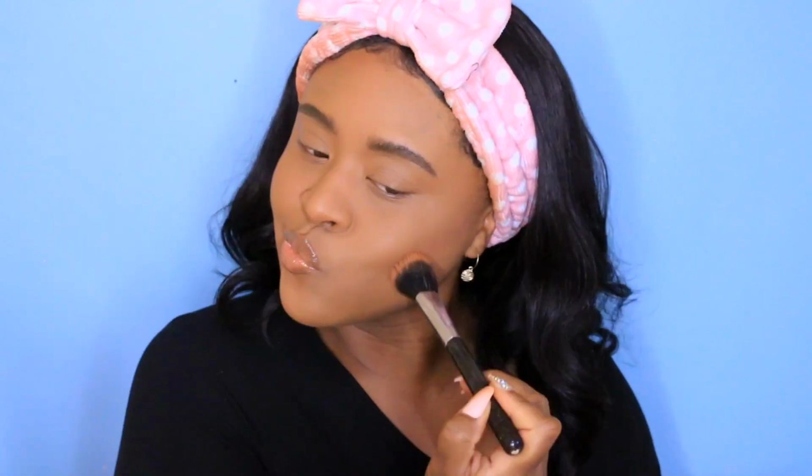I just like to warm up my skin a little bit, give it a little warmth, bring some color back into the face. I like to go in circular motions and drag the product upwards. I will take my bronzer and take it underneath because I kind of have a chubbier face, so this helps chisel my face a little bit, but nothing crazy. So I just lightly dust underneath here, underneath my chin.